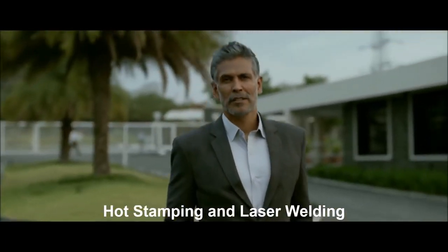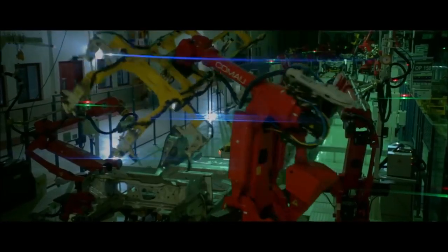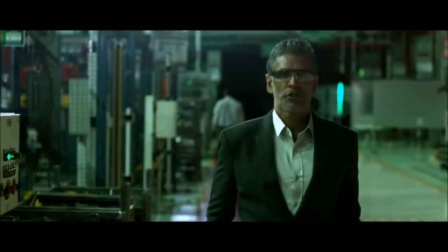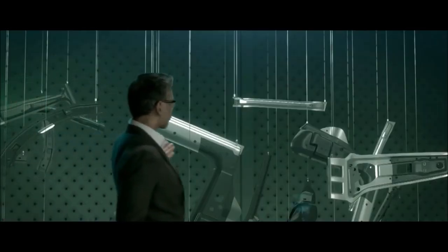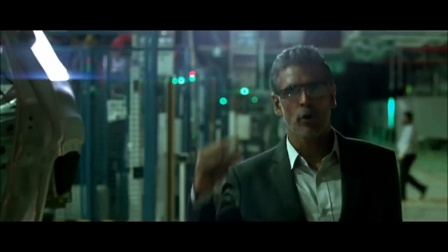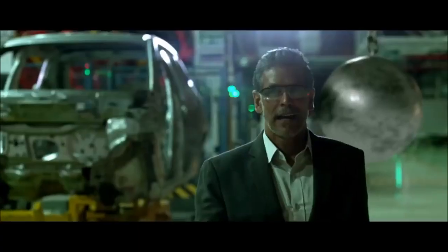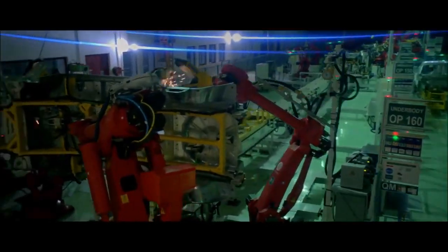Building strong and capable SUVs is everyday business for the Jeep brand. And the story continues as the Jeep Compass gets built in India, for India, and the global market. To ensure that only the strongest of materials go into the Jeep Compass, we hot stamp 27 crucial parts. A process that makes the steel really strong while keeping it lightweight. As an added bonus, this also improves the fuel efficiency of the vehicle.